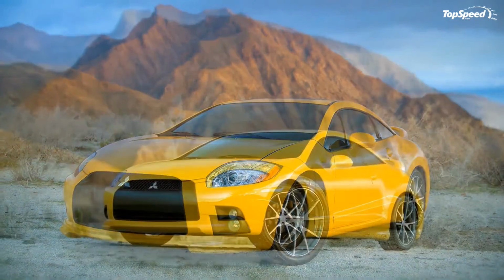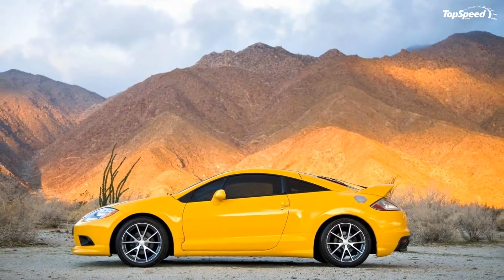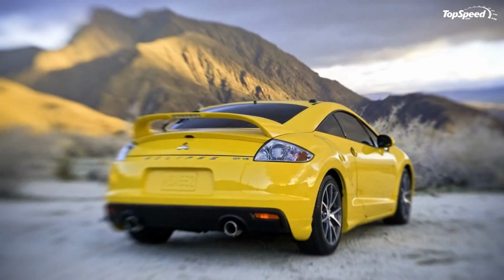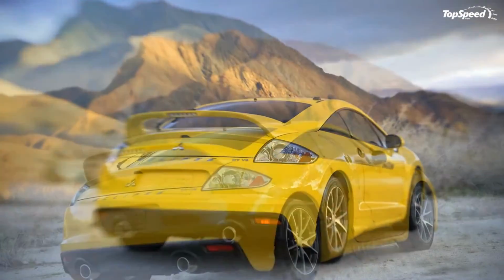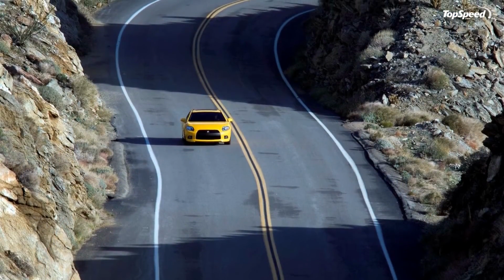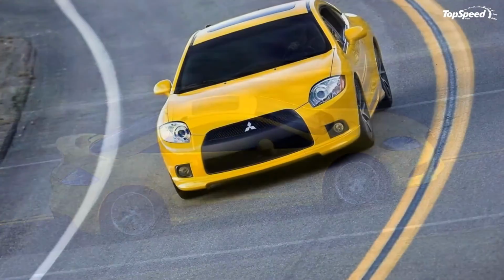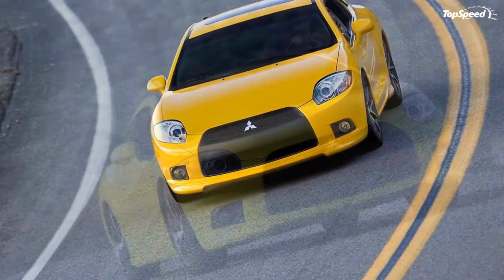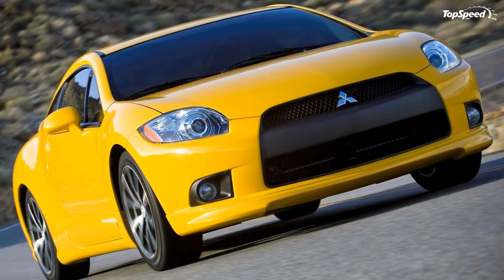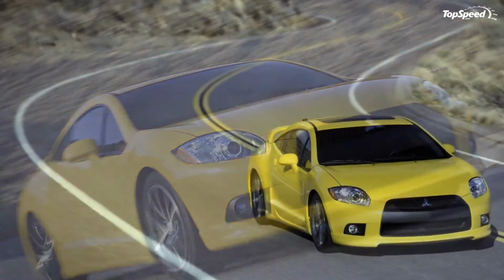Competitors. Hyundai Genesis Coupe. The 2010 Genesis Coupe comes with a choice of two engines. A 3.8-liter Lambda DOHC V6 engine delivers an estimated 306 horsepower and 263 lb-ft of torque, and a turbocharged, intercooled 2.0-liter DOHC inline four-cylinder delivers a total of 212 horsepower and 217 lb-ft of torque. Prices start at $22,750 and go up to $31,750.